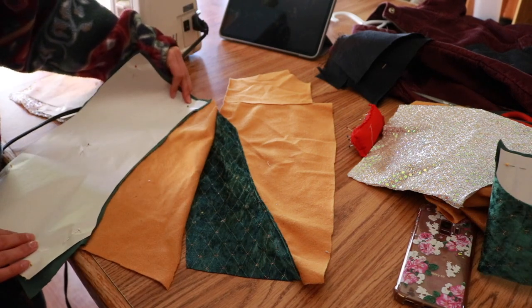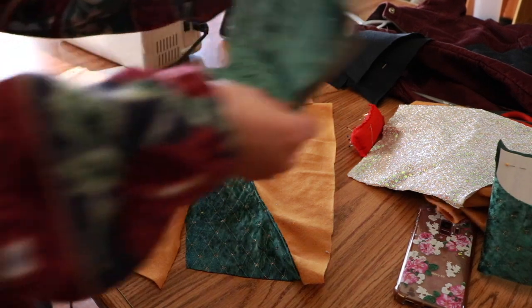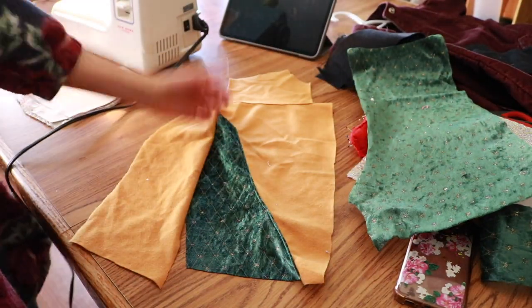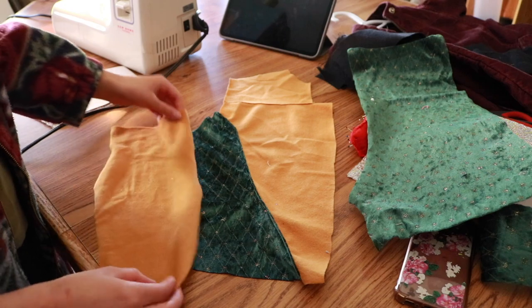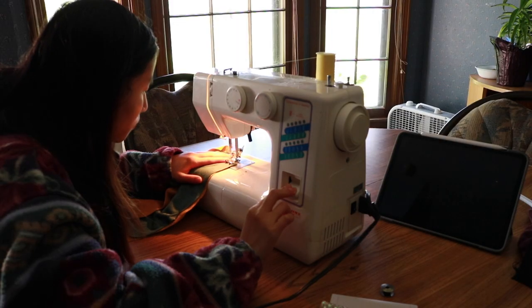You're such a good seamstress. Thank you. Yeah, you cut on really quick. Unless I'm effing all this up. Yeah, I don't think you are.